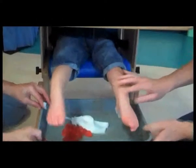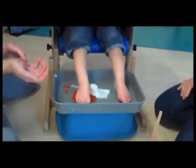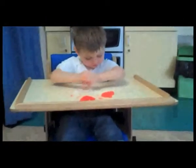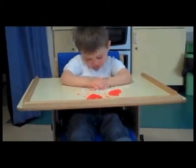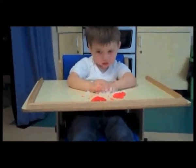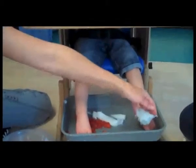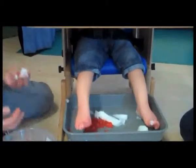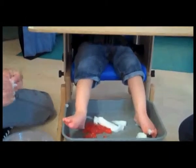Messy play. Michaelin is seated with a tray on his chair. He is exploring jelly and cornflour paste with his hands and feet. It is very messy. Clever boy, that's just right.